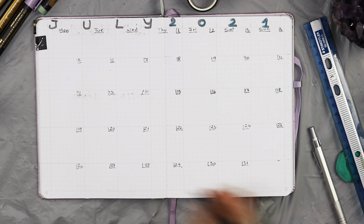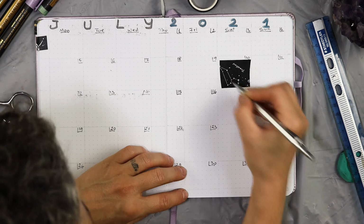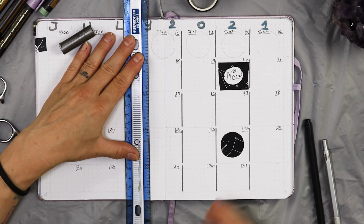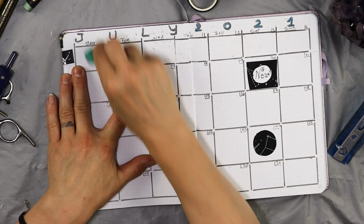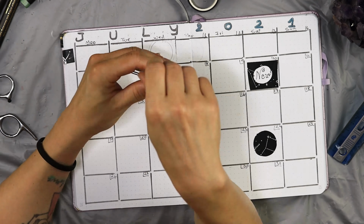Then for the next month, I had this idea for a while to do a lunar calendar because it gave me the chance to use some of those metallic markers and some of the washi tape. This took quite a while to do and I'm probably not going to do it every month, but it was fun to do at least once. These metallic markers are really beautiful and have so much pigment, and the most pleasant thing about them is that they don't bleed through the paper.